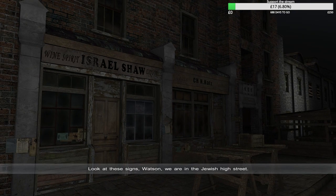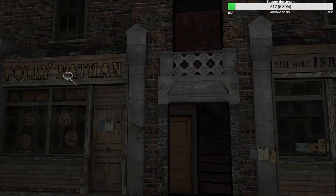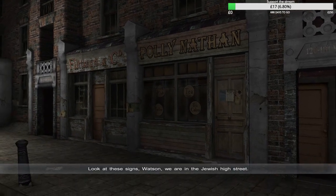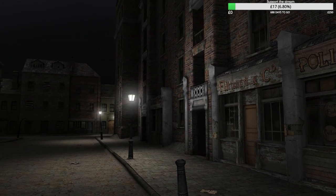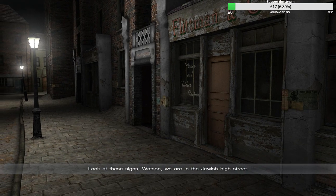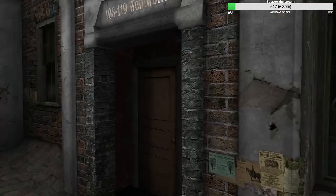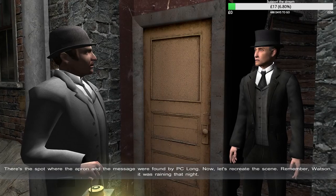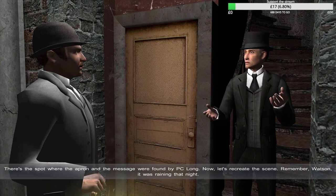Look at these signs, Watson. We are in the Jewish High Street. I think it's this one. It's around here somewhere. Here we go. There's the spot where the apron and the message were found by PC Long. Now, let's recreate the scene.